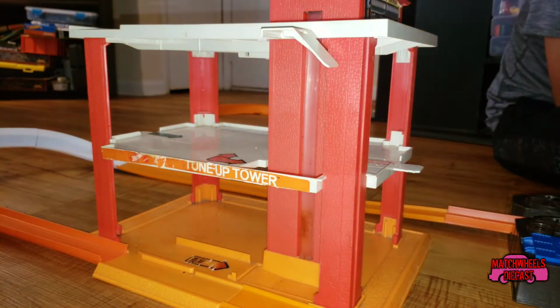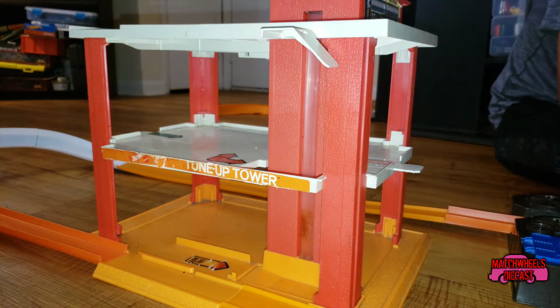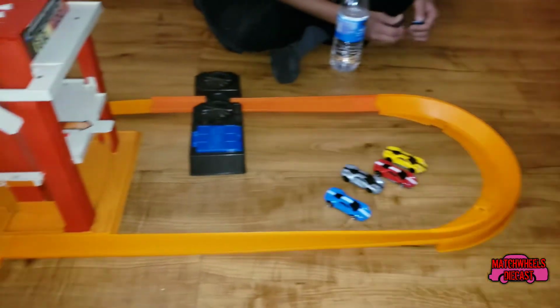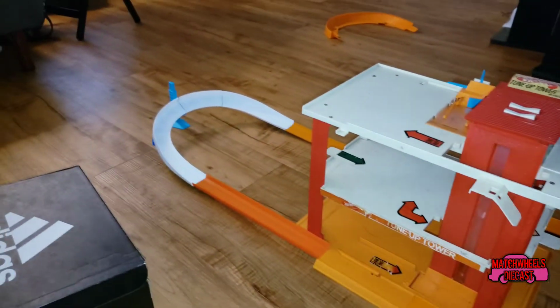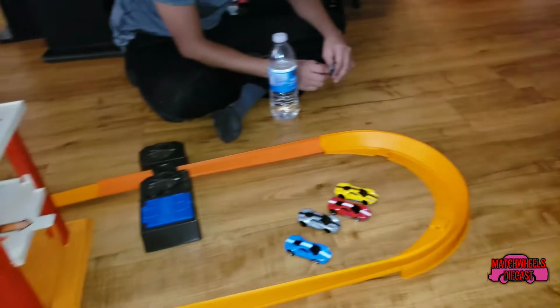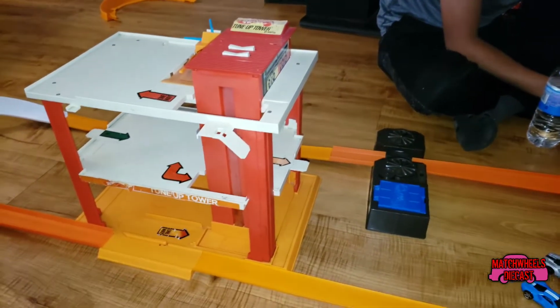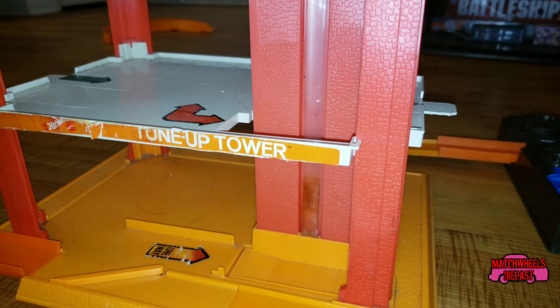So, what we've done is we've set up just a real quick oval with a low bank curve on either end going through a booster. Stuff that it should be able to handle. Since the Forza 17 Ford GT has real rider tires, it's really not going to make it around the track, so we're just going to park it on the second floor.